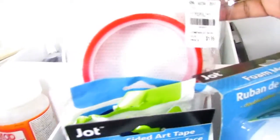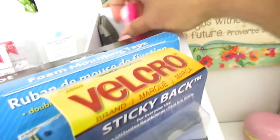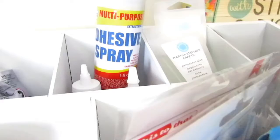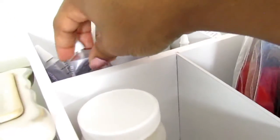And that's where I got this red tape here, which is good for paper crafting. And then in here I have some razor blades. I need to get maybe one more pack. And then I have some Martha Stewart Craft permanent glue and craft glue in here. And that came from Tuesday Morning. Here, some tacky glue from Dollar Tree, some adhesive spray, and then some E6000 glue back here in the pack.